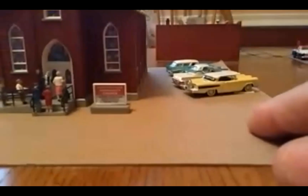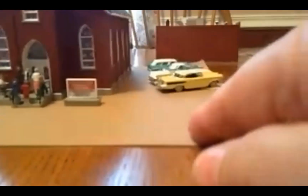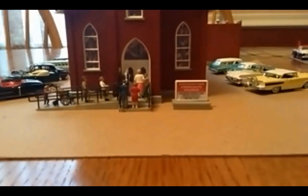This one here is a Cornerstone building also. And as you can see, it's a church. And I kind of set it up just on the temporary display here. It's just sitting on a piece of cardboard. But I set it up to where the cars and so forth are set up like the picture is on the box. Of course, you've got 50s cars. As far as I go in my era is up to 1960.